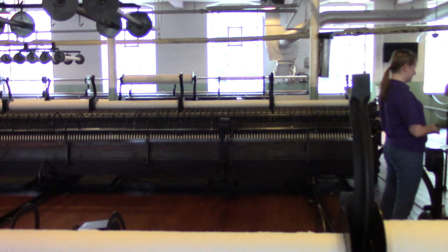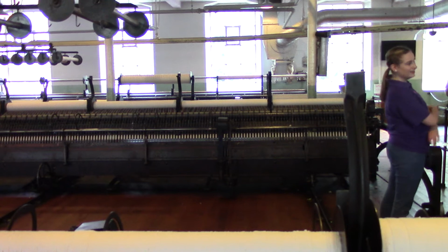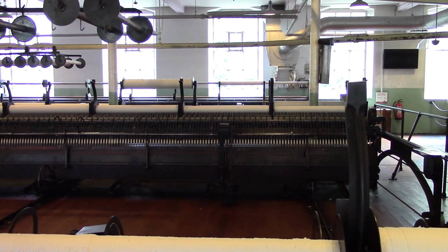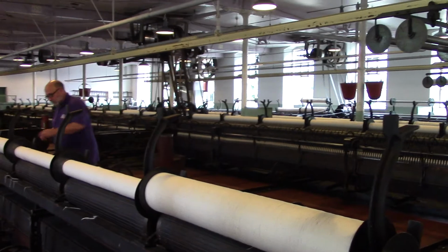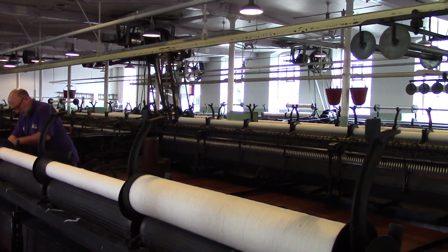Does anybody have any questions about the spinning floor, about the mill in general? Yeah, where is the room where those big wood hammers are? Oh, that's in Higher Mill, so that's the water wheel talk. If you want to do that, they're just about to leave. Right, okay. Do you want to see that? Yeah.